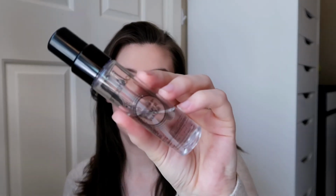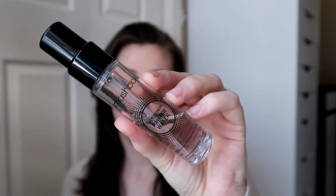And then last but not least, I will just go in with my setting spray really quick, my Smashbox Photo Finish Primer Spray, and I will just spray that everywhere. And then you just want to let it dry on your face real quick. And that is it. That is everything.